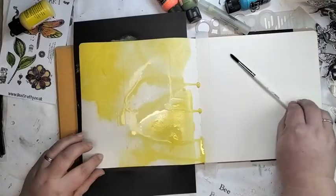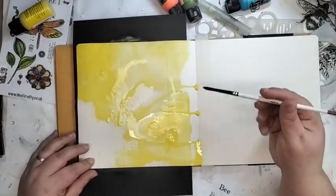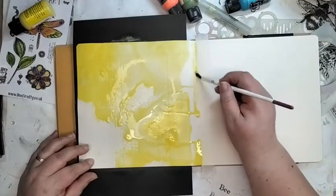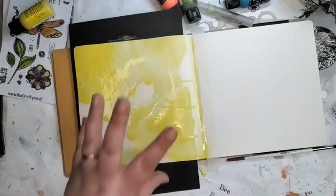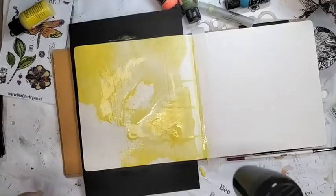And then we're going to tip that up. Yeah, I've done too much water. I think my white space is a dream, but that's all right. We are still going to try. Okay, so when you've got it about how you want it to be, I'm going to take my heat tool and then we're going to heat set it.